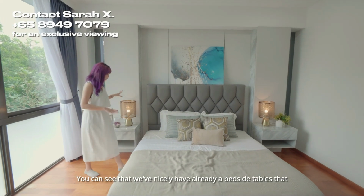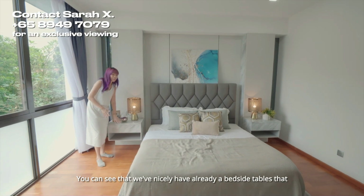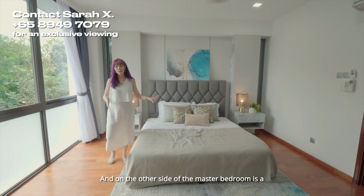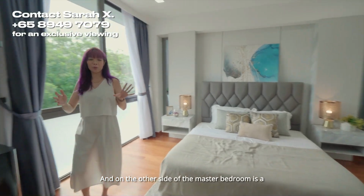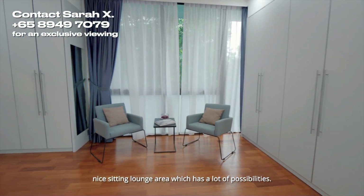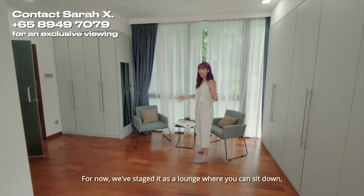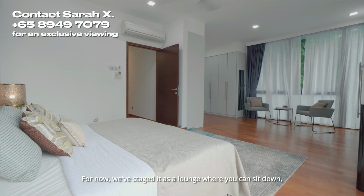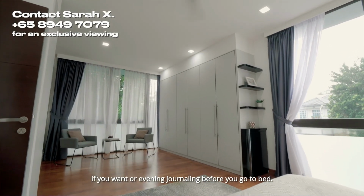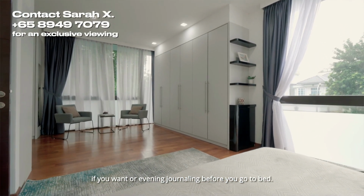You can see that we've nicely already have bedside tables that are built in for you, so you don't have to redo the bedside tables. And on the other side of the master bedroom is a nice sitting lounge area, which has a lot of possibilities. For now, we've staged it as a lounge where you can sit down, do your coffee and your quiet time in the mornings if you want, or evening journaling before you go to bed.